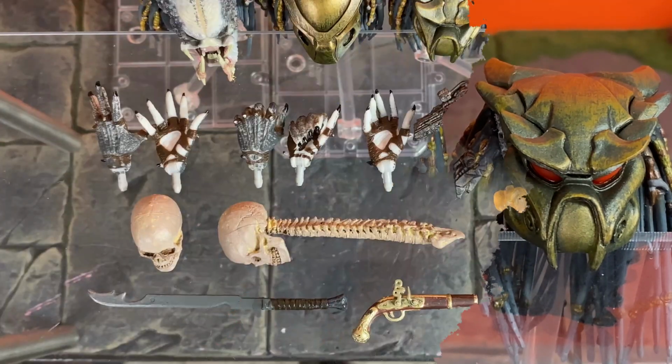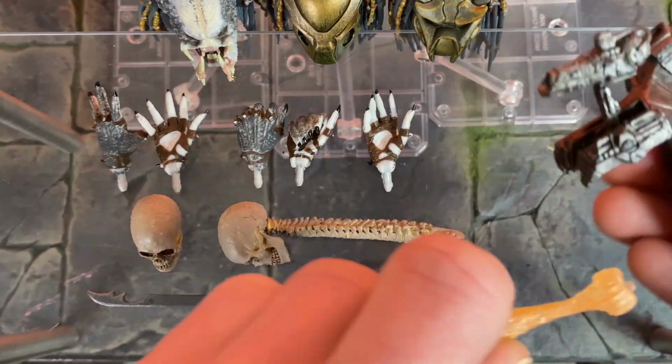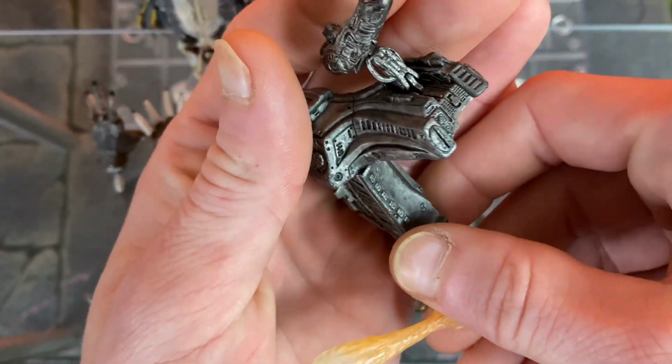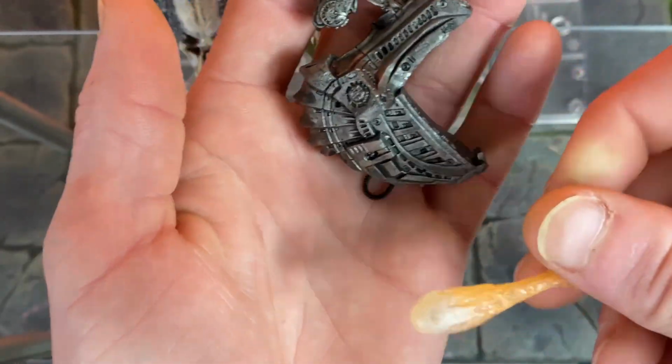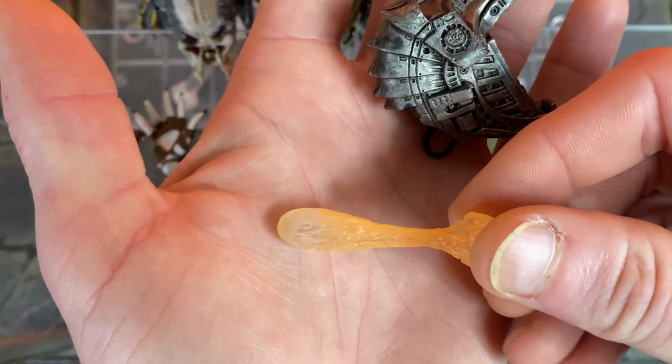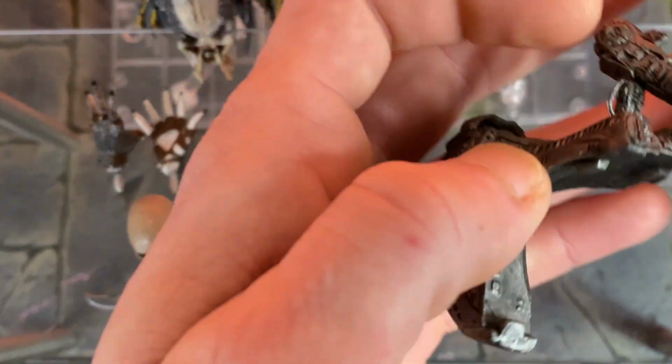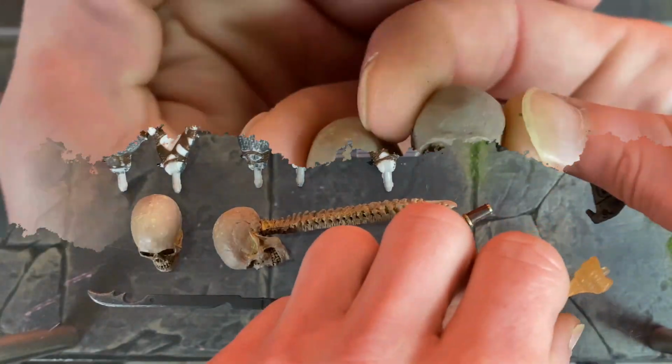So we do get the Plasma Caster as well with the Plasma Caster Blast Effect. The basic Plasma Caster Blast Effect looks pretty good, but the joint, the hinge is too loose, and it can't hold up the effect that well, which irritates the hell out of me. They really do need to tighten those joints up.